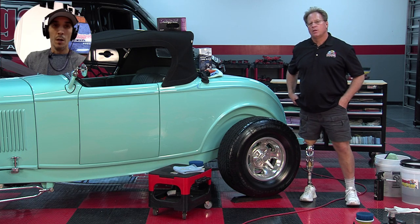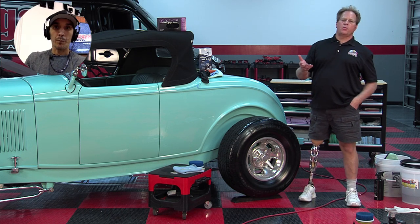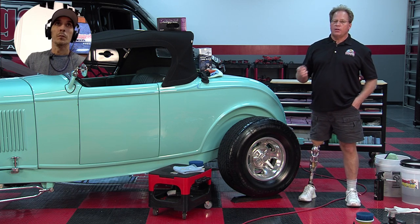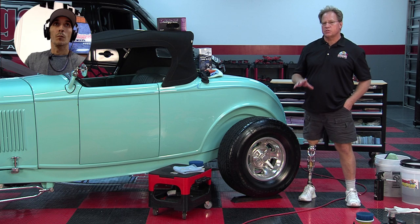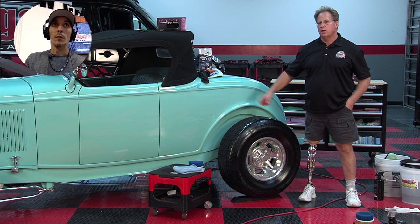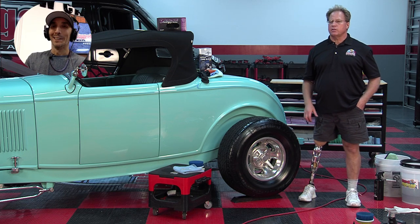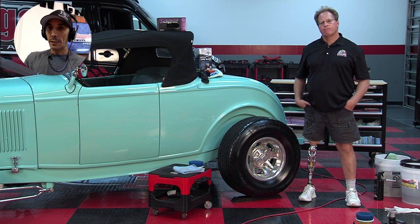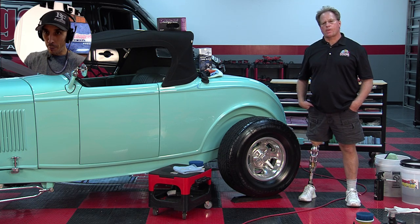Most finishes are impervious. If you've got chrome or polished aluminum, the clear coat used on rims is tougher than the clear coat used on paint. So everything's pretty tough down there, unless you've got something that maybe you did yourself with a rattle can. Okay, let's go, moving on.